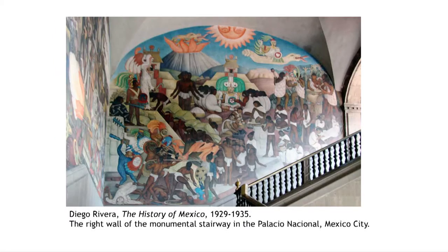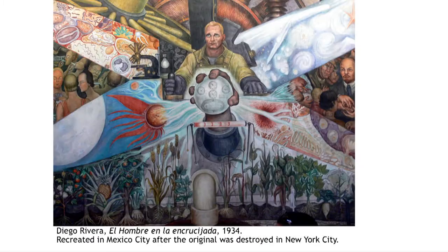And this is the other staircase on the opposite side. This is the famous Rockefeller mural that was then destroyed at Rockefeller Center and then recreated in the Palacio de Bellas Artes in Mexico City. And it shows that murals are not necessarily circumstantial, not necessarily site-specific. They can be recreated under certain circumstances. And this is the mural that was and now is.